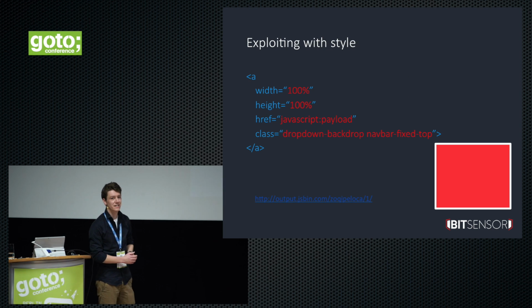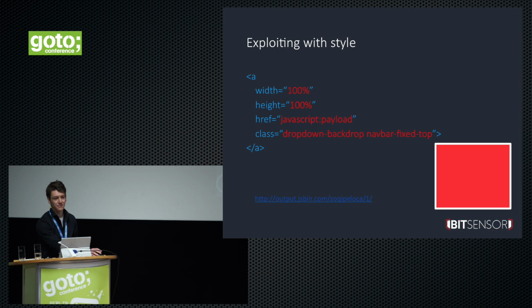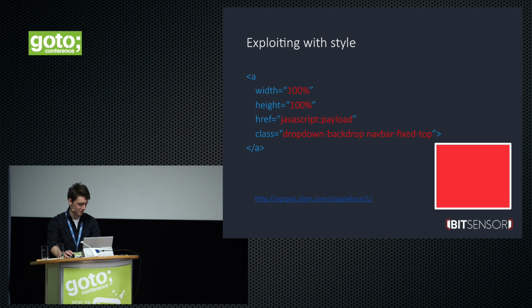So here's the exact same proof of concept, except we don't use style here, but we use the already loaded CSS to do the same thing. So how does this look?